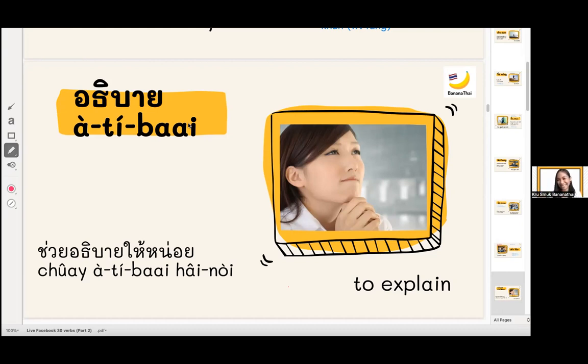I think this is a very good word to learn because when you learn Thai you need more explanation. Please explain. If you want to say please explain this to me, in Thai we say ช่วยอธิบายให้หน่อย. Take a look here. The word ช่วย and the word หน่อย are a form used when you want to ask or request something, as the word please. Many people know the word please as the word karuna.